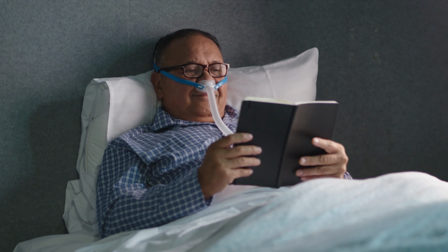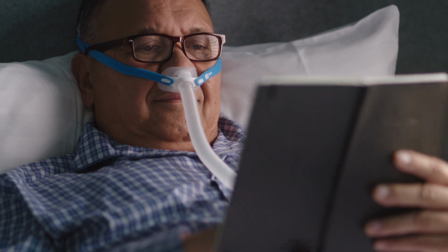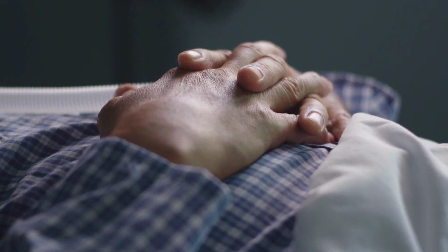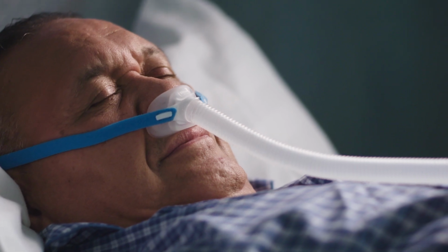For us, natural sleep is having less in the bedroom, less on your face, less distractions while you're sleeping. So we can make the mask as compact as possible so that you basically don't feel it while you're sleeping. We think you'll have a more natural sleep, and that means a better night's sleep.